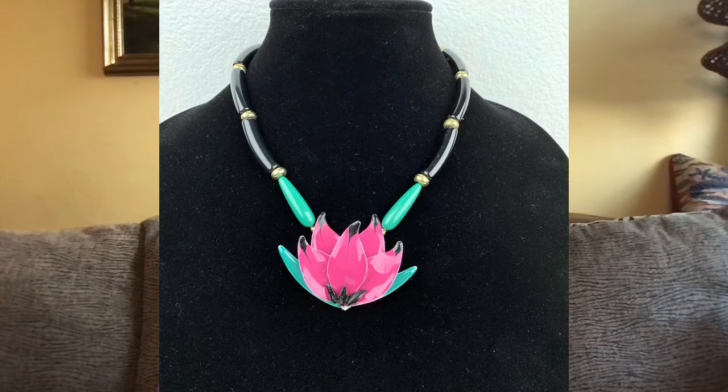Okay, moving on. So on the 20th, I didn't sell anything, but on the 21st in my Etsy Also Victoria shop, I sold this statement. I call it a statement. Of course, that's not what it's called. I mean, it is, but necklace, this enamel flowered necklace for $18.